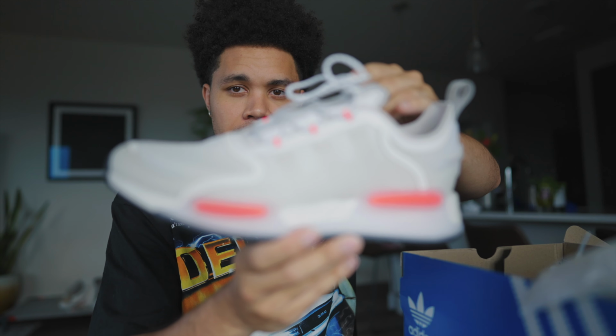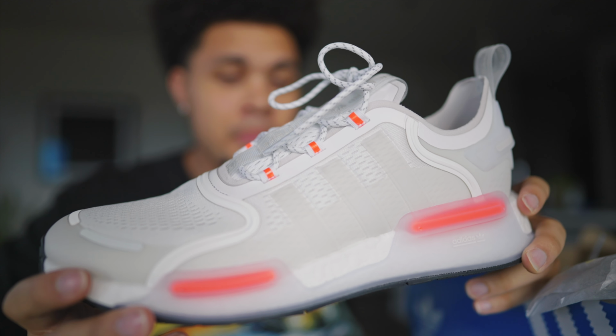So retail is normally $160. If you are interested in these, I saw they were on sale. You can get them for like $128. And it is interesting to see that they came out with the previous colors, like the OG original NMDs, but obviously they made it a version 3. And here they are. When they say version 3, man, they really mean version 3.